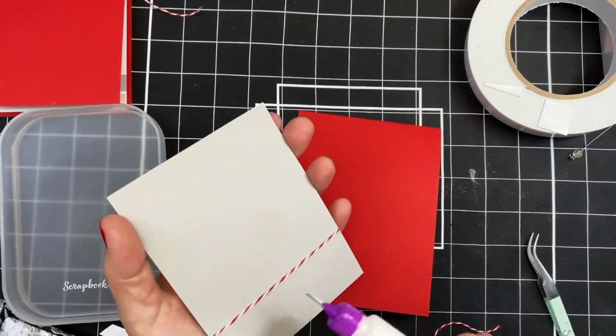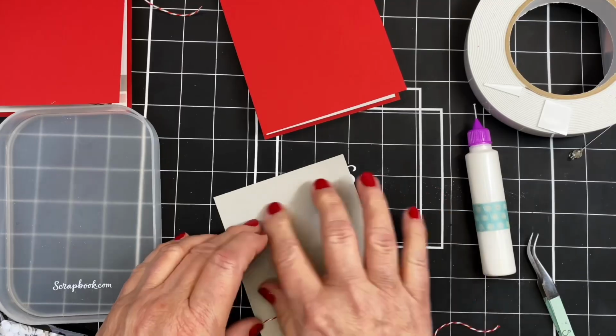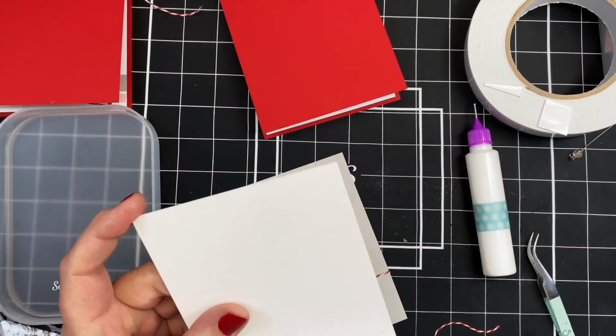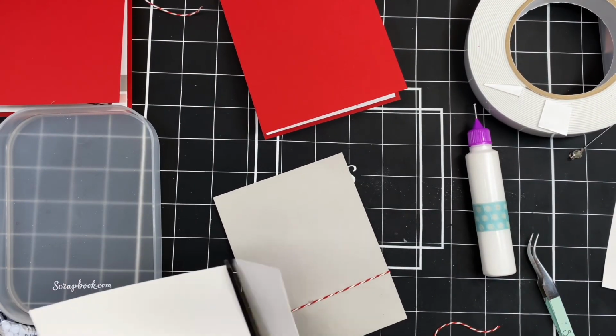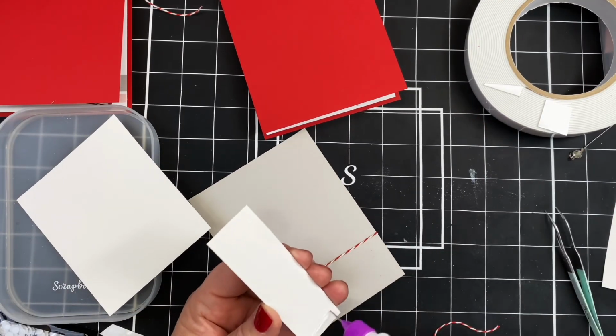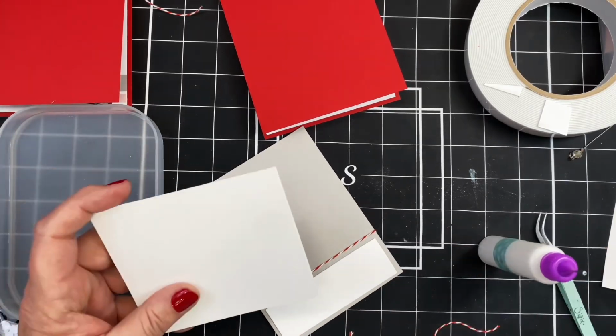And then that's going to go down onto this red card base. I start to glue it, and then second thought, I decide I better prop that up a little bit. So what I'm going to do is take some white paper, a couple layers of it, and glue the paper down until it's to the height of the string so that I don't have a weird little bumpty bump in my card.